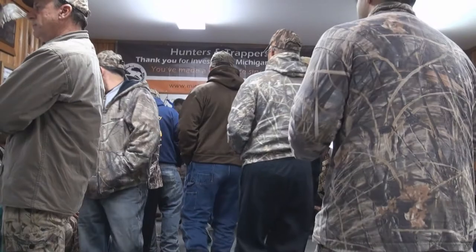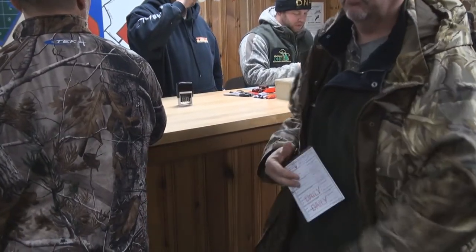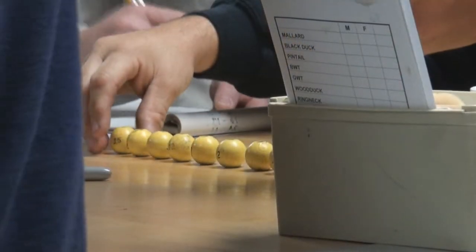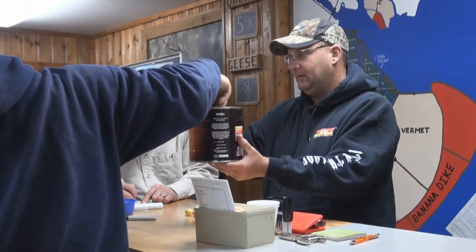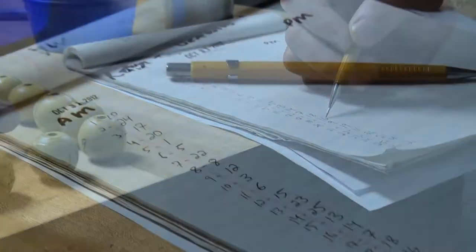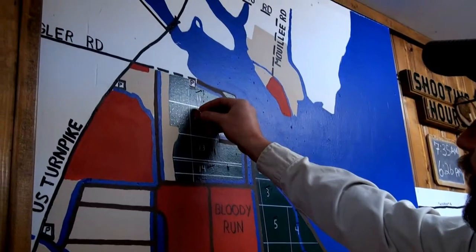When you come into the Pointe Mouillee State Game Area to register for the managed hunt, you have to fill out a completed registration card. Each registration card has an individual number. That's your number for the draw. That number is on a bingo ball corresponding to each party's number. A volunteer is called up to pull the balls out of the can, and that determines the order of the drawing. Whichever bingo ball is drawn first, that party gets the first pick on which zone they would like to hunt in that day.